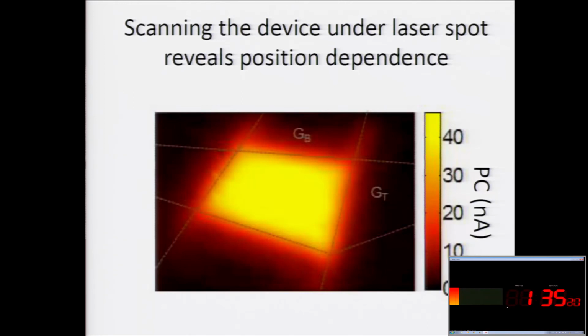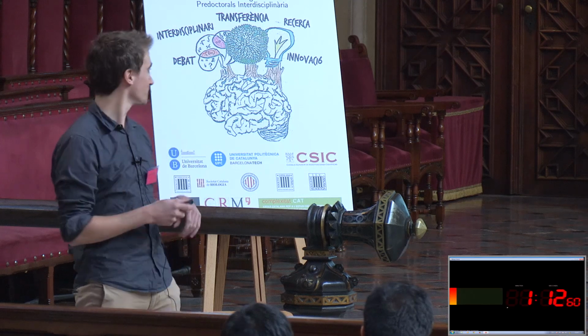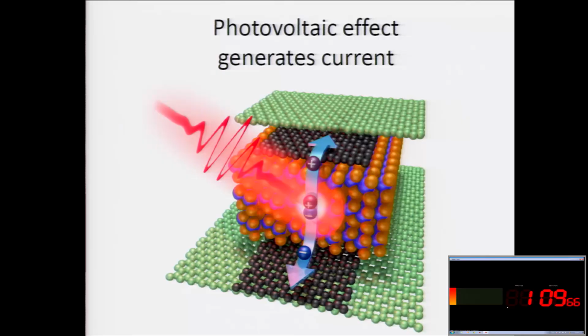This is a spatial photocurrent map, which means the electronic response we measured when shining a laser, depending on the position. And the yellow area indicates the highest electronic response, the highest photocurrent. And comparing this to an optical image, you can see that this corresponds to the active area where all the three regions overlap. And so, comparing this to simulations and varying different parameters, we find that the photovoltaic effect is responsible for this response, the photovoltaic effect that you find in every solar cell.